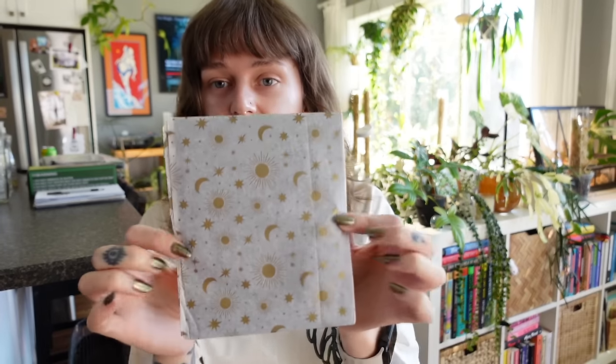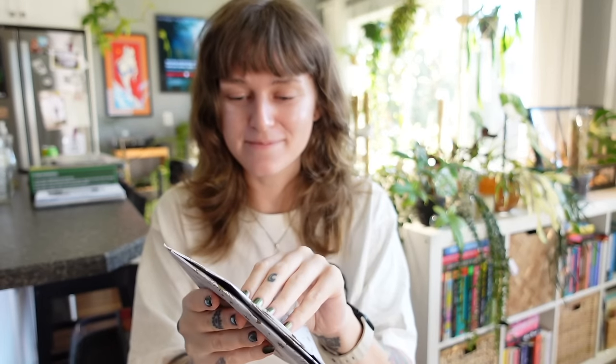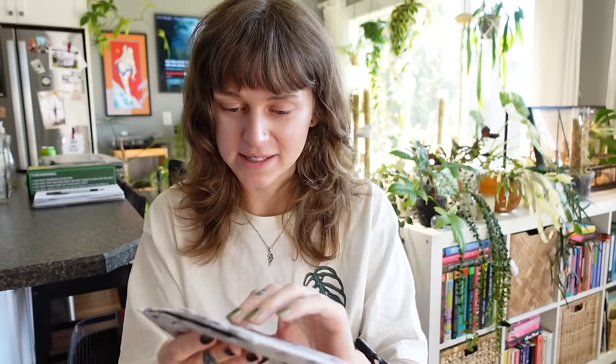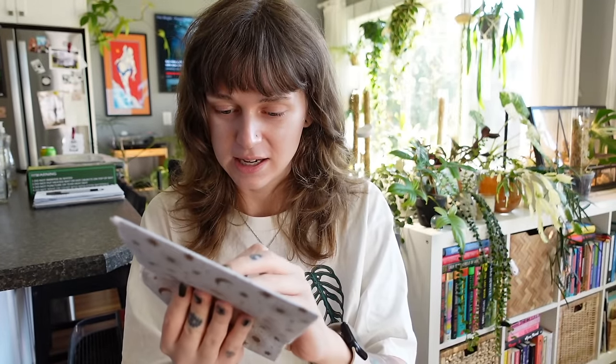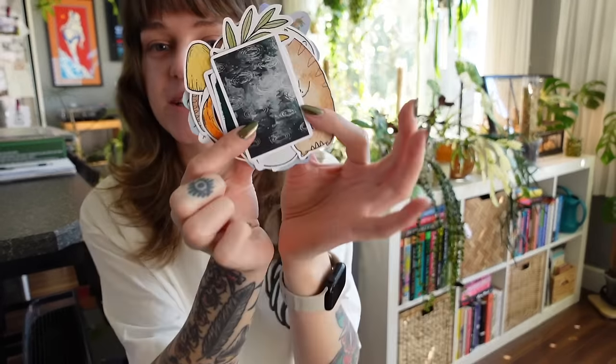Okay, so there's this little cute tissue paper package, and it says that there is an XL Forest Friend sticker pack plus extras. Okay, let's open this up. I don't wanna wreck this tissue paper. I wanna keep it to reuse because it's so cute. I love the blue and then the gold, like sun and moon paper. It's so pretty. Oh my gosh.